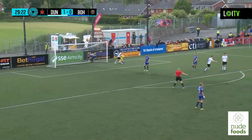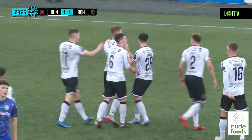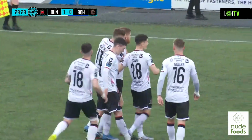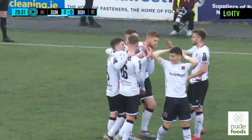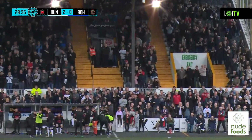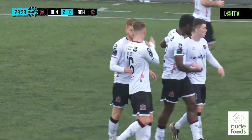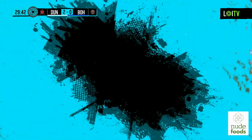Oh, and it's gone in off James Talbot. What a strike that is by Conor Malley. And Bohemians are stunned. Oriel Park is stunned with the quality of the hit. Unfortunate for Talbot, but Conor Malley won't care about that. Dundalk won't care about that. It's Dundalk 2, Bohemians 0.